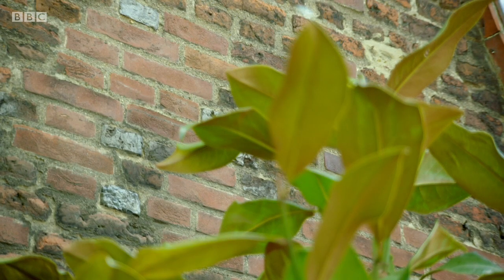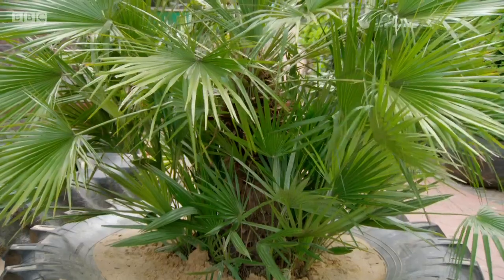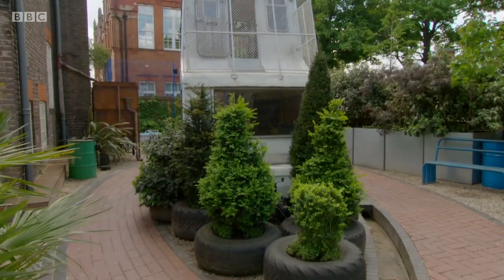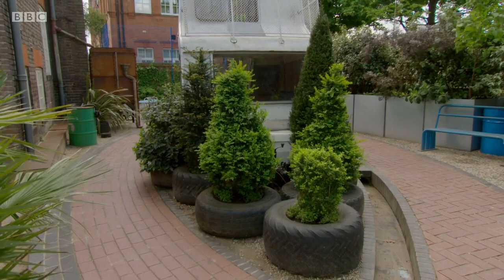That's very, very clever. And in front of us are these wonderful specimens right inside these really big tyres. The Chamaerops humilis palm was an introduction to this area. It first came into the country to Hackney in the 19th century. And the other large specimen plants are yew and box, grown as topiary pyramids, again referencing that Tudor history.